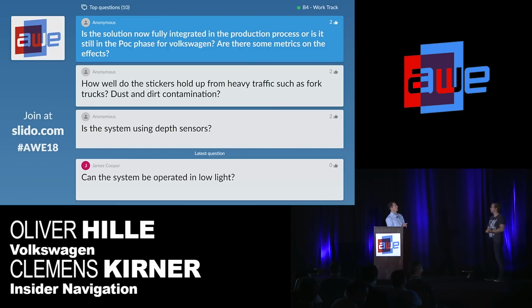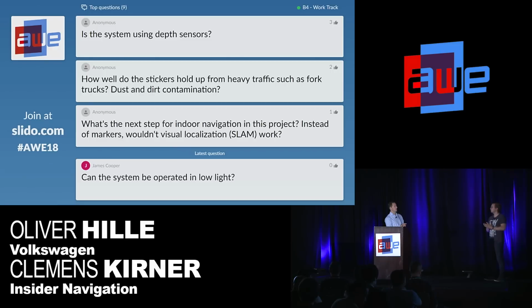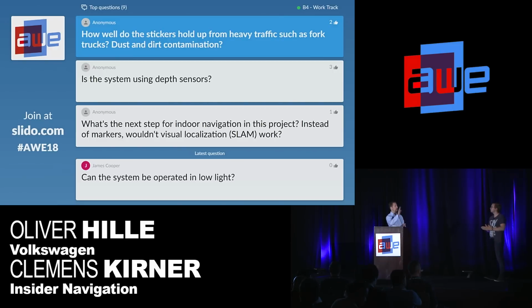How well is the solution now fully integrated? That's already answered. How well do the stickers hold? We even got stickers that, if you like, you can drive over with a tank, so they hold quite well, but we don't care if the stickers are on the floor or on the ceiling.